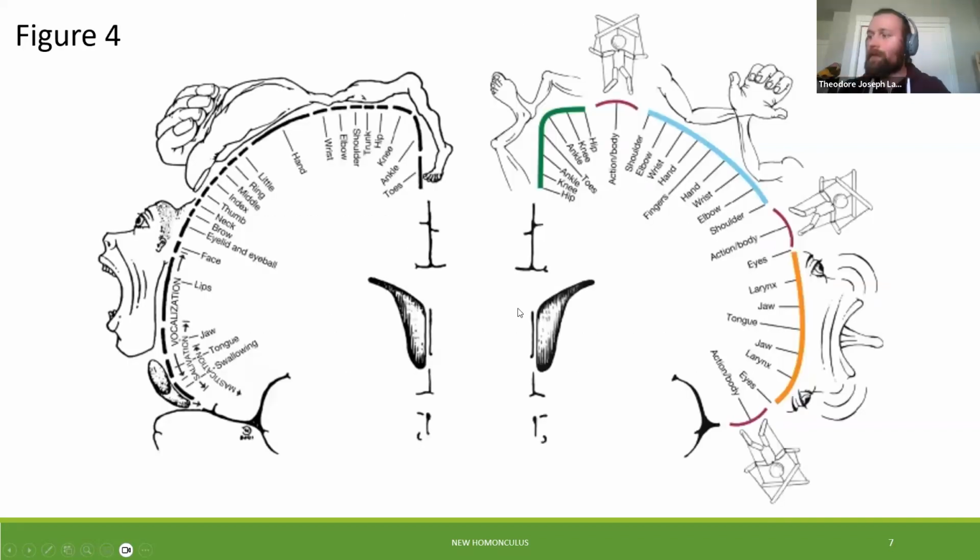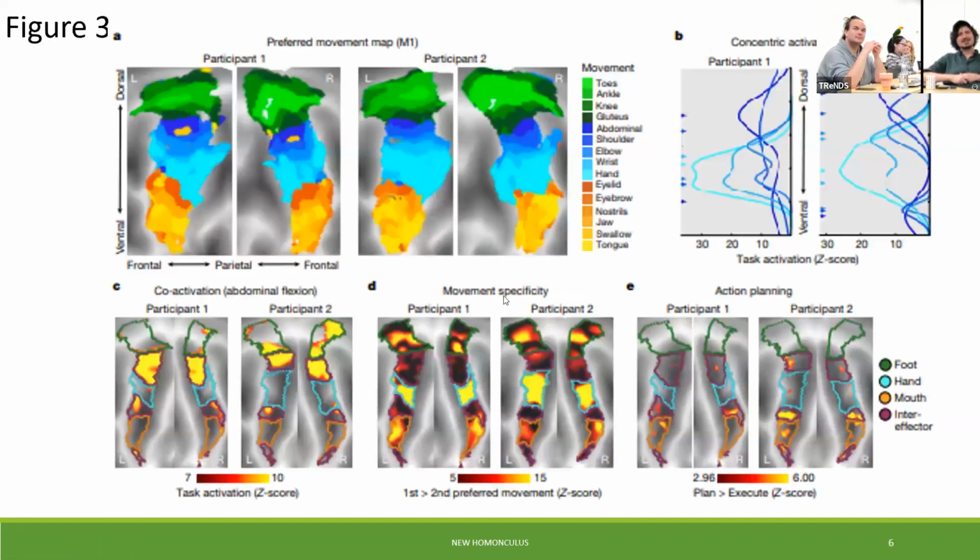I know we have 20 minutes. Yeah, go ahead. Sorry, it's a little bit odd to me that there are only like three of these interconnector regions. Thinking about it, it makes more sense to me that there would be more, and they would appear more frequently between different kinds of motor movement, different limbs. I don't know if that makes any sense.